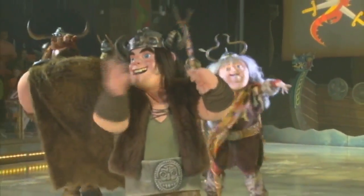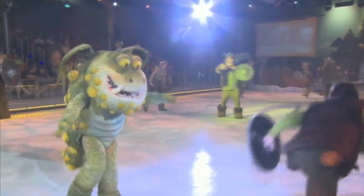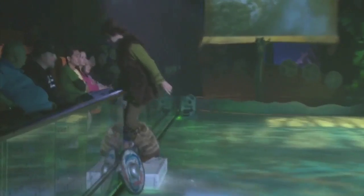This show is so much fun. It's fun for everyone, the entire family, not just the kids. And the show doesn't end on the ice. You're going to see the skaters and the characters interact with the entire audience. You're going to see them in the hall, in the stairwells, and that's not where all the surprises will end.